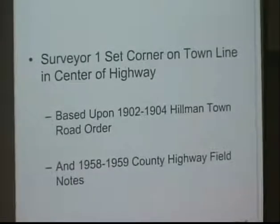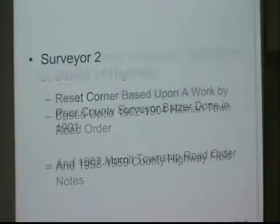So the first surveyor, his evidence was there was a road order from Hillman Township and a county road order, and they both said the corner is sort of in an intersection of a road, which I'll show you in a minute. Let's go to the next one.